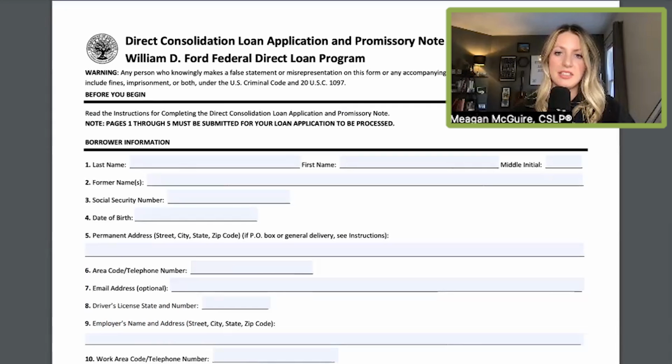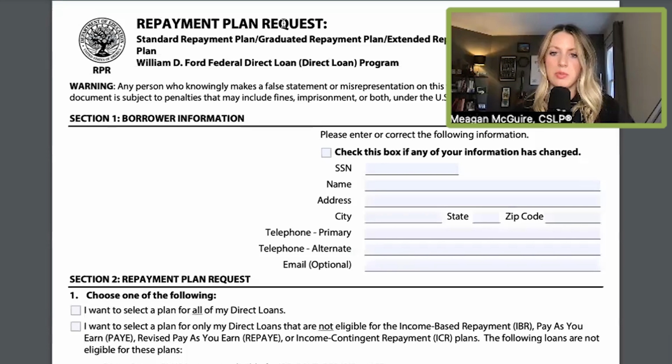So what I suggest is completing this repayment plan request form. This form will put you on one of those amortized repayment plans, just one that spreads the payments out over a specific period of time. The reason I suggest this application instead of an income contingent repayment application is because you don't have to provide income documentation. So it makes this first consolidation application a little easier, with fewer documents that you're sending them, and a little faster because it doesn't take them very long to process one of these.